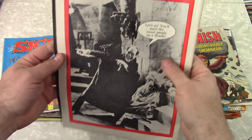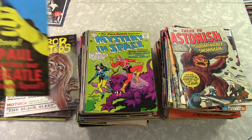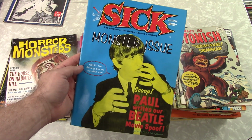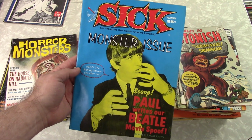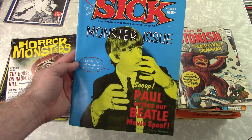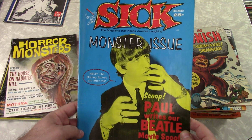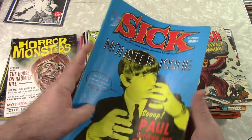Anyway, I forgot what I was saying. I like the Sci-Fi Horror stuff. That one I probably need for my collection. I'm not big on the humor mags, the Sick, Crazy, Cracked stuff, but this was really interesting. Help, the Rolling Stones are after me. Yeah, so Beatles cover on that one. Really nice condition. Good paper quality.